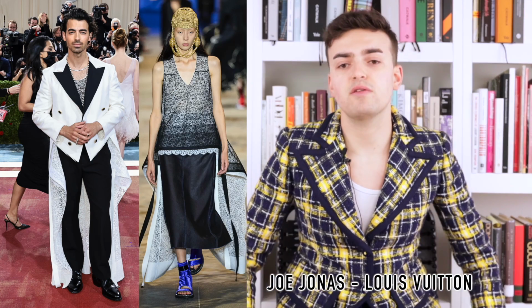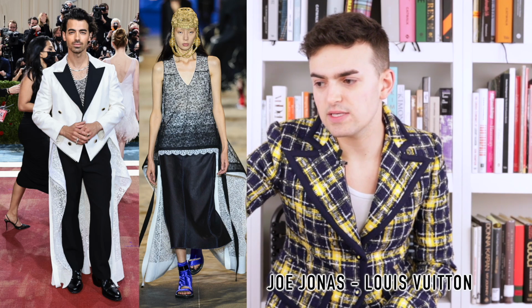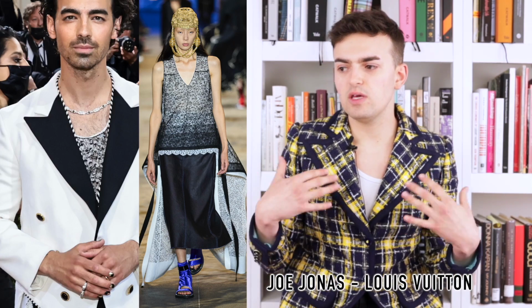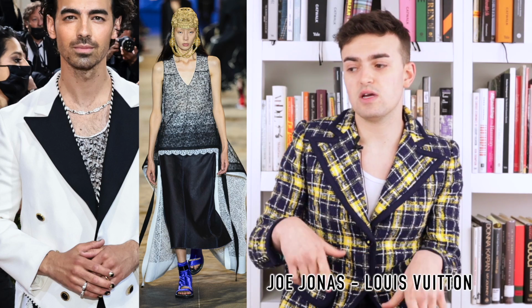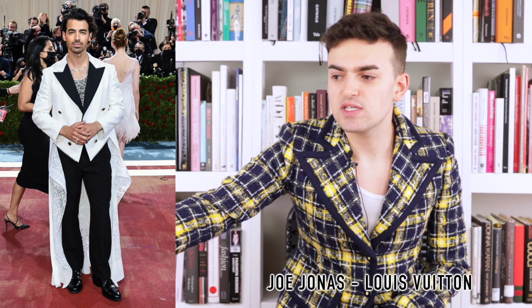In context, questionable. Next up, we have Joe Jonas, and he is wearing a custom Louis Vuitton piece. This look is most definitely referencing the Louis Vuitton Fall 2022 runway collection. It is a double-breasted men's blazer. From underneath, we can see that it definitely looks like a style from Fall 2022, in the lace. Pieces of lace trickle down to create tails of sorts, or almost like a train. I think it's an interesting look because, with the lace, technically it was on trend. It was definitely something that was worn during the period.